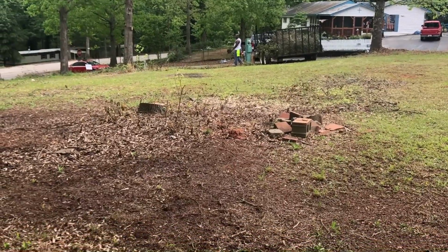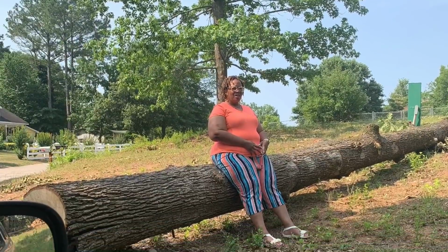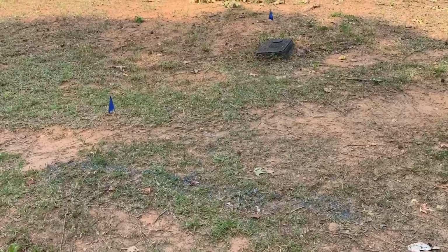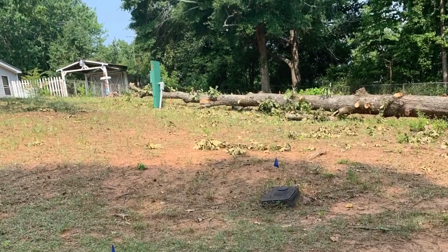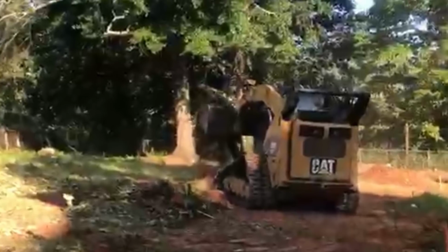And so my husband and his brothers worked tirelessly to make it happen. Here's the last tree that was cut down. It was really a big one. But it had to go in order for us to be happy. And now it's on to the dig.